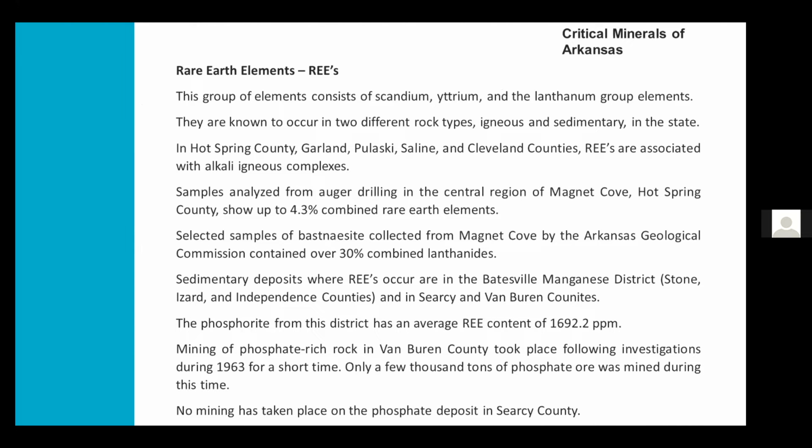Here in the state, the rare earths occur in two rock types, igneous and sedimentary. On the igneous side of things, we have alkali igneous complexes occurring in Hot Spring, Garland, Pulaski, Saline, and Cleveland counties. The analysis from the Hot Spring County occurrence at Magnet Cove shows up to 4.3% combined rare earth elements. Selected samples of bastnaesite collected by the Arkansas Geological Survey from Magnet Cove contained over 30% combined lanthanides.